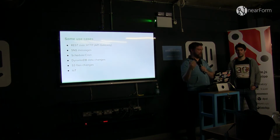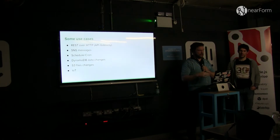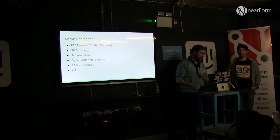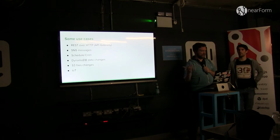These are some of the use cases. So we talked about the REST over HTTP one. It's the only one we ever show you. You can do SNS, you can do cron jobs. If you insert something into DynamoDB, a Lambda will fire off it, and you can pass the data that was inserted to the Lambda. Similar for S3, if you pass a file, you can process the file. IoT is there, but I've never looked at it.